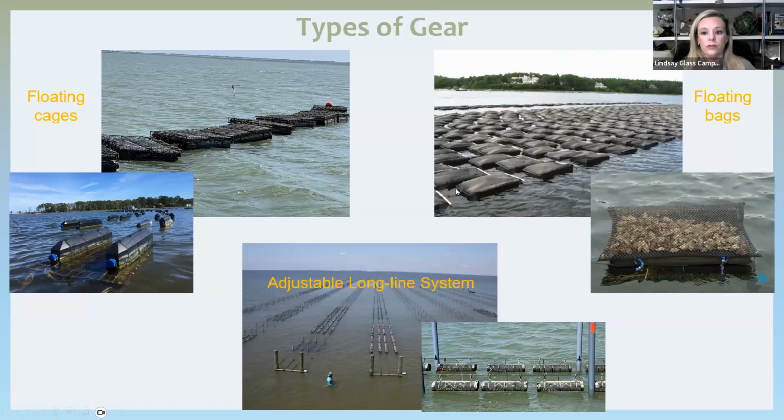Another version of those are floating bags. So with the floating cages, you have smaller bags within a larger structure of cages. The floating bags are generally slightly larger bags, but again, attached to floats and can do that position of bag in the water, floats on top, and flipped over.